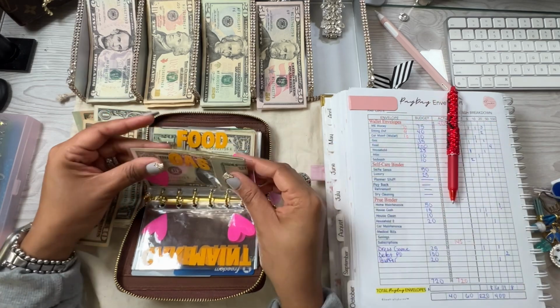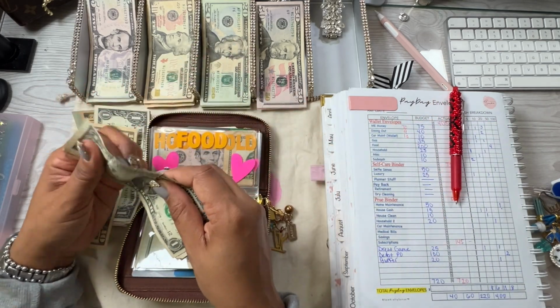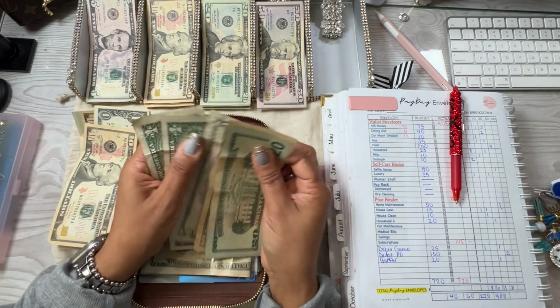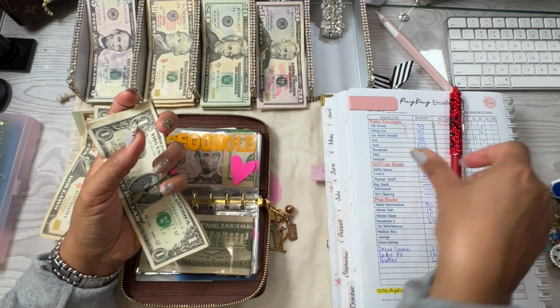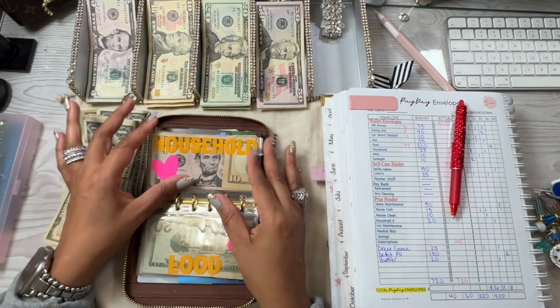Let's see, gas is a sinking fund. I keep a balance, so that's going to stay there. Food, I have some money left over. I budgeted $200 for the week, so I have 20, 30, 40, 45, 46, 47. So I have $47 left over in food. I have a lot of leftover money.